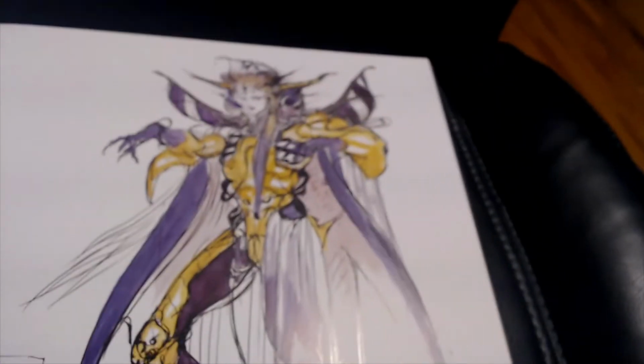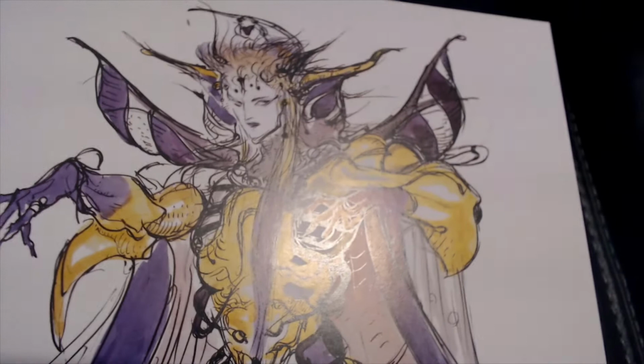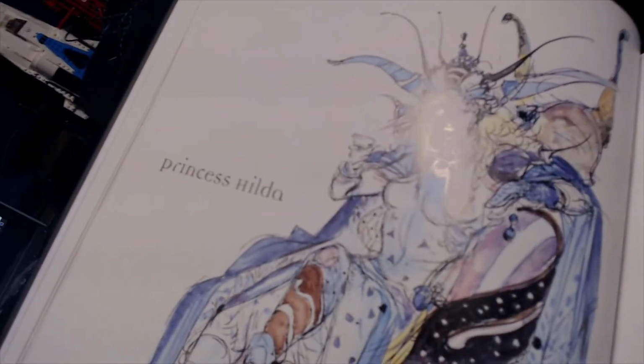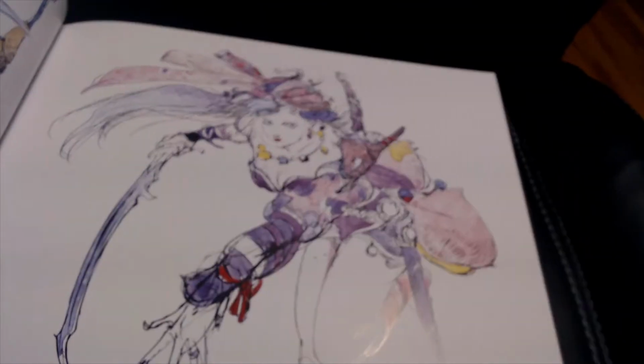Borgen. The Emperor. Emperor Mateus. He looks very, very good. I love his color scheme. He's a very stupid villain with bad motivations. Hilda, who's kind of like the leader. Layla, who, once again, has a lovely character design and gorgeous color palette.